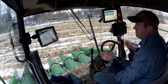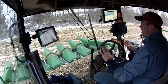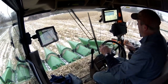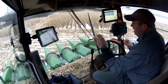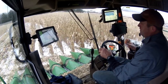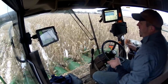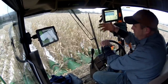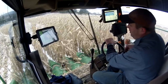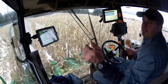We got four guys running trucks today, and they're more than keeping up. They've been doing a good job at that. The front of the snouts, it is iced over a little bit. That's from the snow getting on the corn and melting, and then as the stalks are coming down through the corn head, it's shaking that water off, and then it's freezing up the head.